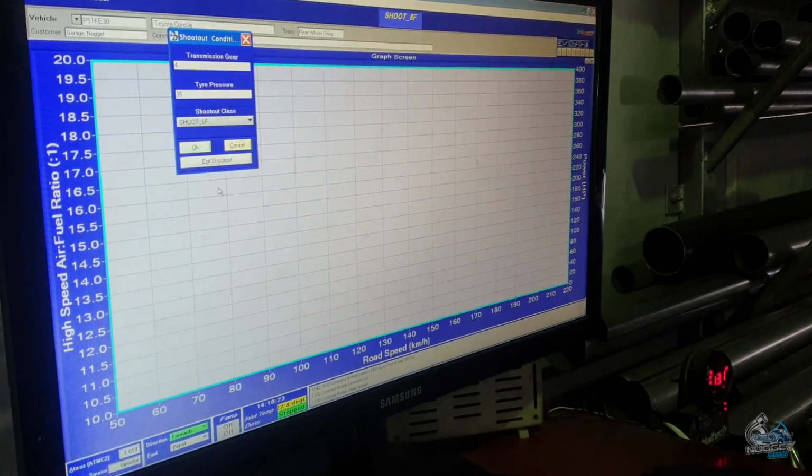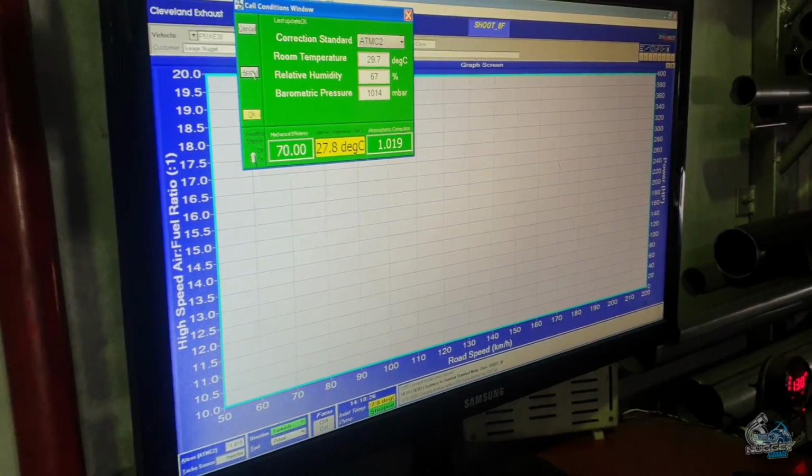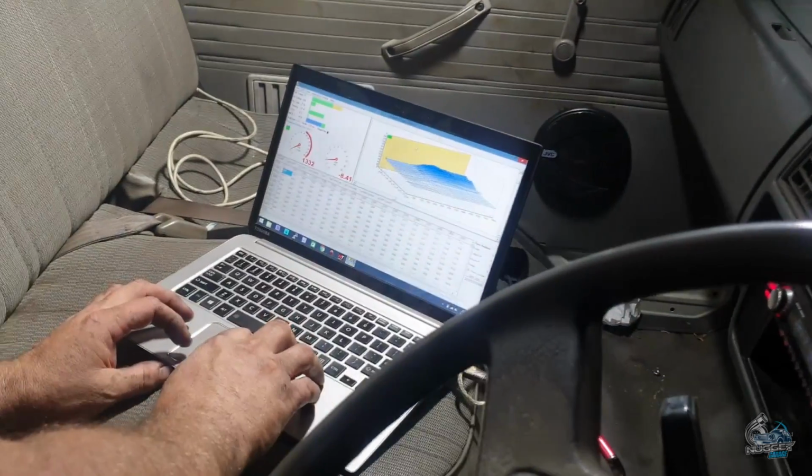First off, we'll run it as it was, then try to optimise it on the 16 pounds of boost. It should still be running. Once that's done, we can start winding it up.